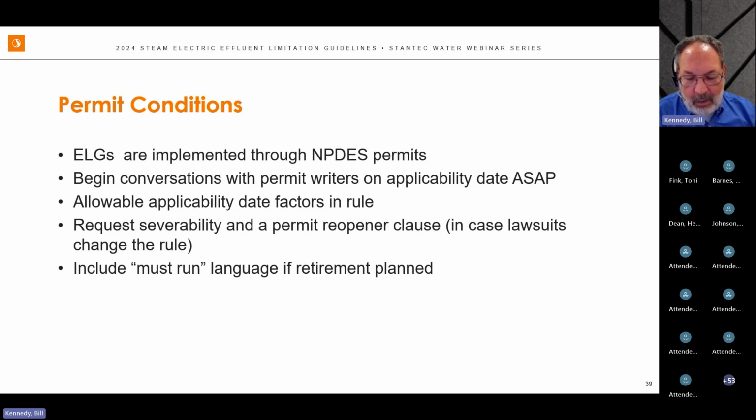This must-run language is, hey, we couldn't get the combined cycle plant up and running soon enough. If we retire the plant by this date, we're going to have reliability issues on the grid. If you can get DOE, BPJ, your regional authorities, your state utility commissions to give you a must-run order to keep your plant open, that's that get-out-of-jail-free card that I referred to. But that language needs to be in your permit.